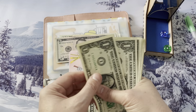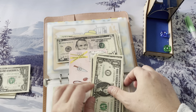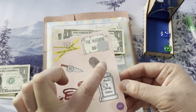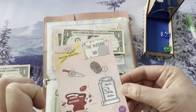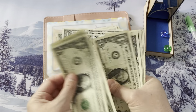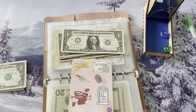So we have 5, 6, 7, 8, 9, 10, 11, 12, 13, 14, 15. Ooh, I don't know if I'm going to have enough money to finish it. I don't know what this one adds up to. We're already at 15, 25, 30, 40, 55. Oh, I bet it's like 20 and it's 75. Oh man. 1, 2, 3, 4, 5, 6, 7, 8, 9, 10. I have $11. What are the chances it's a 10?